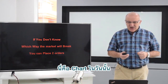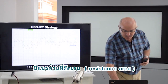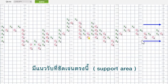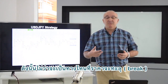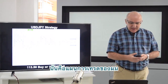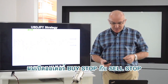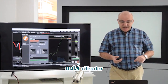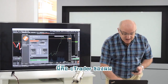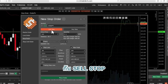And this is the chart as I saw it. There is a clear area of resistance here and an area of support here. So whichever way it's going to break, I should make money. And that was my strategy. And I put in a sell stop and a buy stop. And as you know, I use C Trader, and that's my C Trader there. And you can see dollar yen and the sell stop.